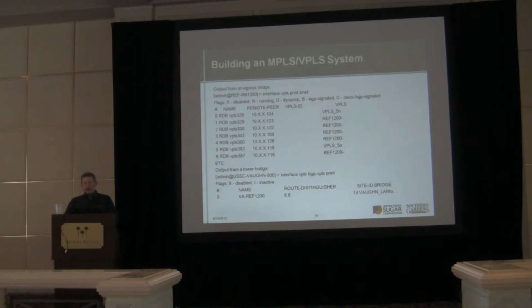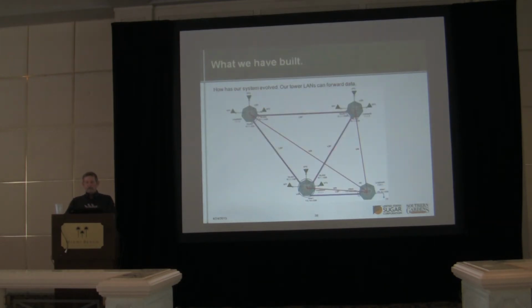And then from a tower, a print of the interface, VPLS, BGP VPLS print, and you see the route distinguisher identified and then the bridge name that it's coming off of. And this is what we've evolved to now. We have a layer 3, we have a layer 2.5, and then we have VPLS. And I drew the straight lines. I didn't feel like drawing curved lines because I was messing them all up and they were looking weird. So I went with the straight lines. It's representative, and it would happen.